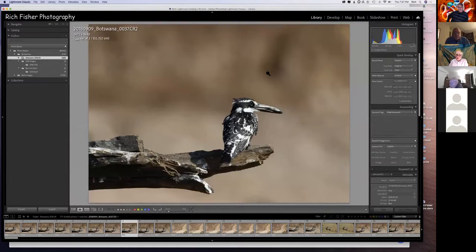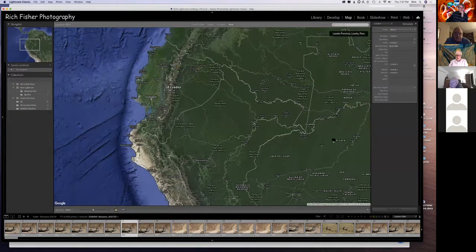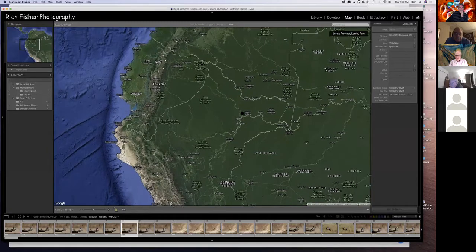Now, something else that's interesting is, where was I? How did I shoot? This is interesting both for nature, or if you're walking around a city and you say, hey, look, where was I? What did I shoot? Where did I get that great shot? This is Ecuador.